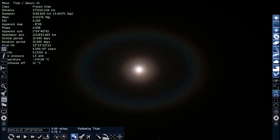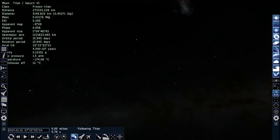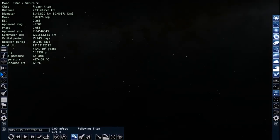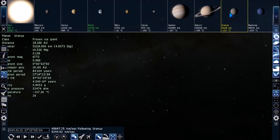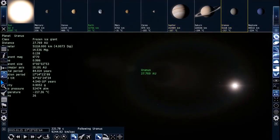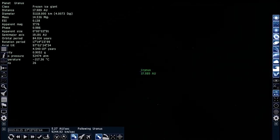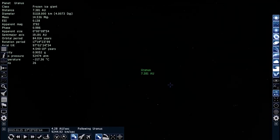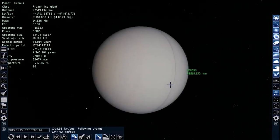Guys, I can't find Saturn, left the sun. That's nice. Saturn's vanished. Well, okay. Anyway, we'll move on. Uranus, onto the next planet. Some people find it comical for its name. However, it is named more methodically than that. Just to point out. And here we are, coming up to Uranus right now. 26 moons and rings. And a frozen ice giant.